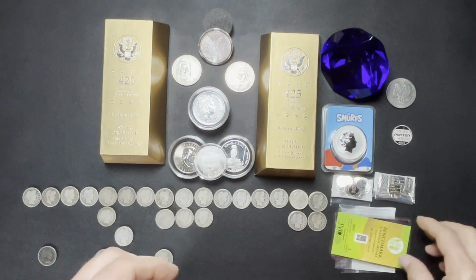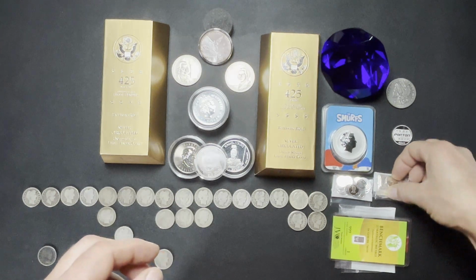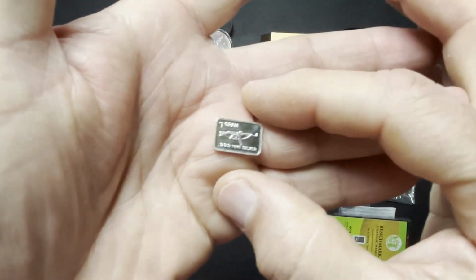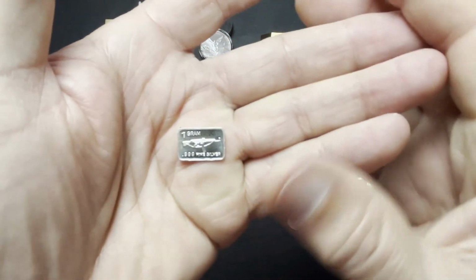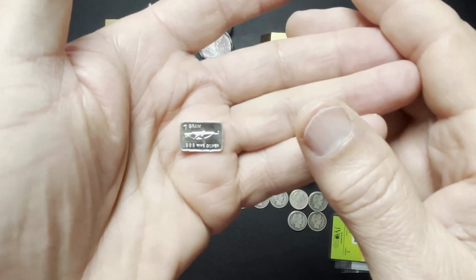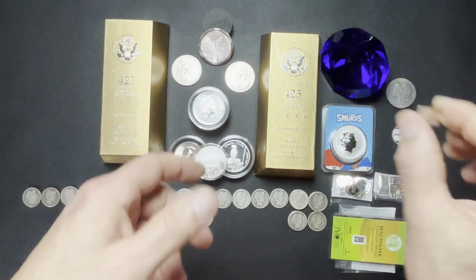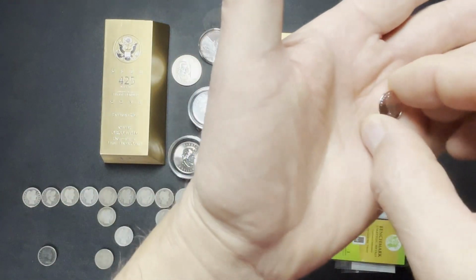I've got some fractional silver. These are 1 grammers. So that is a 1 gram 999 fine silver. And I don't know what kind of AK-47 or something along those lines there. But there were 10 of these grammers in this little sack. And there's 10 of these grammers in this sack.